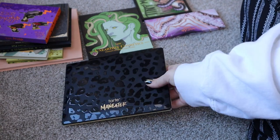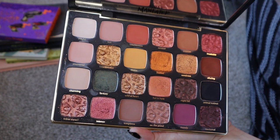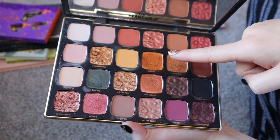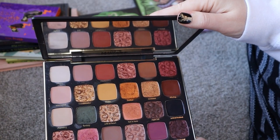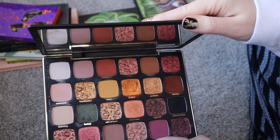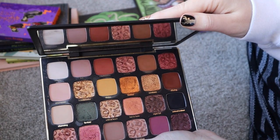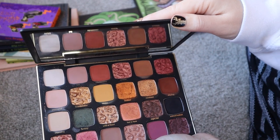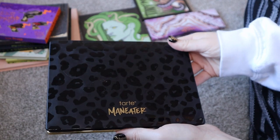This one from Tarte, the Man Eater After Dark palette. I love it, but I'd never use it. This quality is so good. So I think I wasn't going to declutter it, but now I'm like, I'd never reach for it. I did reach for it a lot this fall, but I just know myself and I'm not going to reach for it because it's so large. And honestly, during the fall, I just strictly almost every day use my Druid palette. Okay. I'm going to let this go.